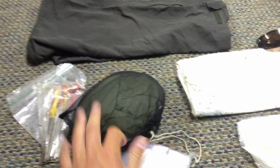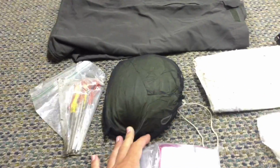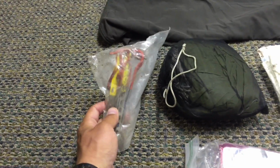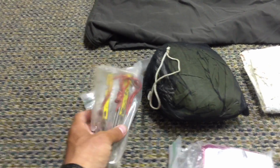Shelter, same old 8.5 ounce tarp. It's been doing great. In the heavy rain, it's been great. In the snow and in the wind, it's been perfect. So really happy with that. Stakes are the same old stakes, 6 shepherd hook titanium and 2 V titaniums for the ridgeline.